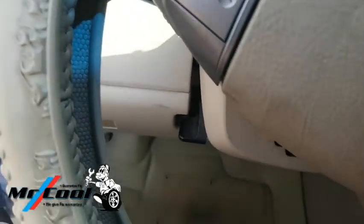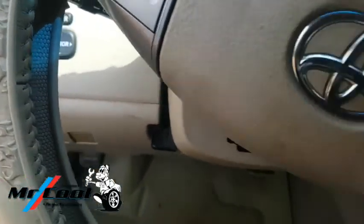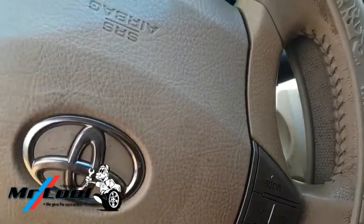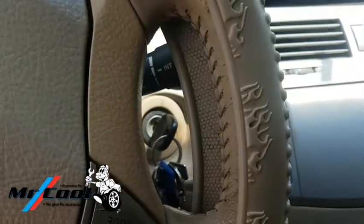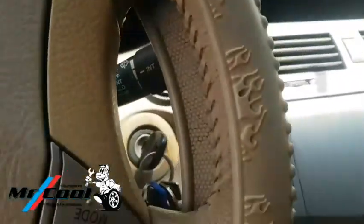Then the next thing I'm going to be doing after that is to turn the ignition on, so the computer will have power going in there and know that there is information that's about to be extracted. So right now you can see that the ignition is on. You can see the beeping right there. So I'm going to be going to my computer.